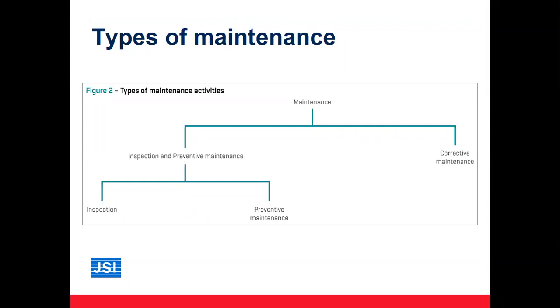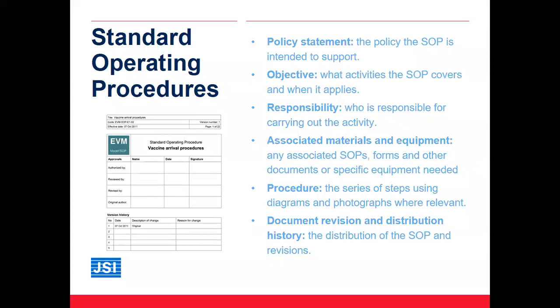Here we can see the recommended contents of a well-designed, well-written, and well-managed standard operating procedure, or SOP. The SOP should cover what policy the SOP refers to, what activities are involved within the SOP and when they should be done, who should be implementing the procedure, are there any related equipment or SOPs applicable to the implementation of this procedure, and then the actual procedure using step-by-step instructions.